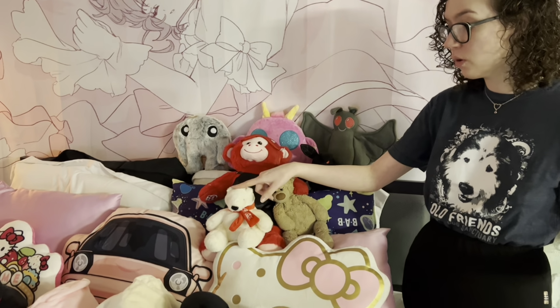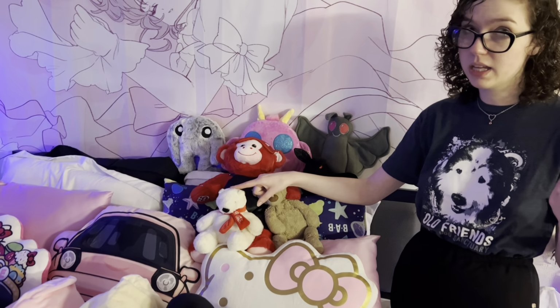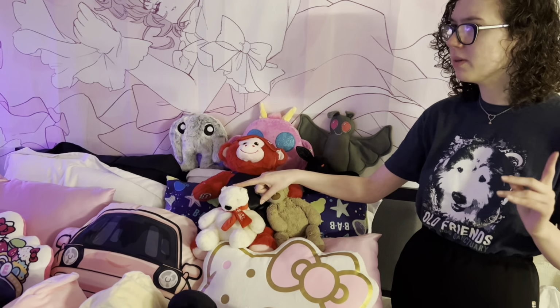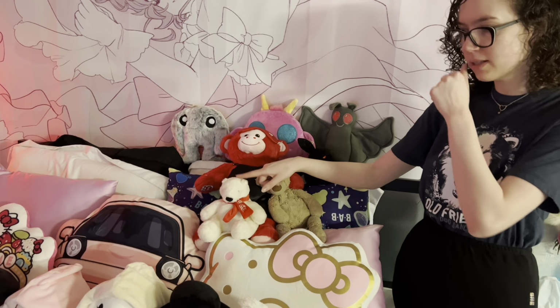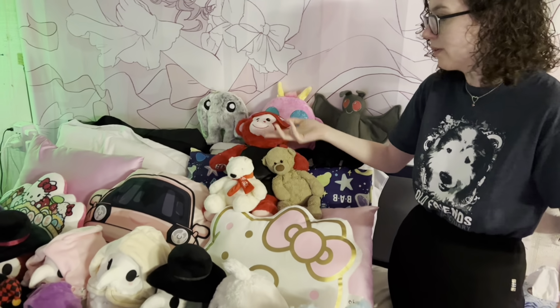Then we have this Coca-Cola bear, which I actually got from the Coca-Cola Museum in Georgia. Don't know why I almost said Alabama, but I got him on a second grade field trip. And I just thought he was cool to include.